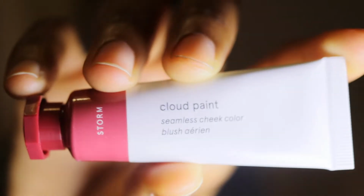I've just taken this out of the packaging. It's so cute. I think packaging is really so much. How do I get this out? All right, that was easy. They're quite small tubes. This is only 10 milliliters. My co-worker did say that even though they're really small, they last a long time because you don't really need that much. Literally so cute.